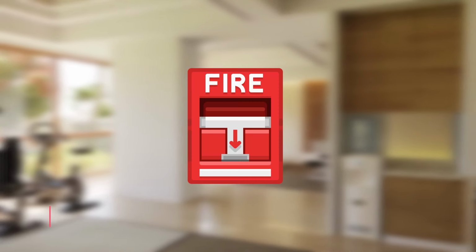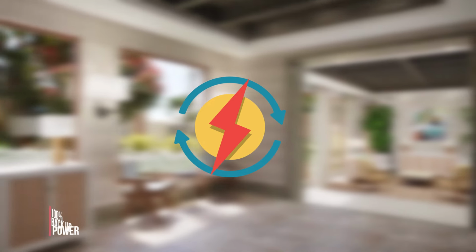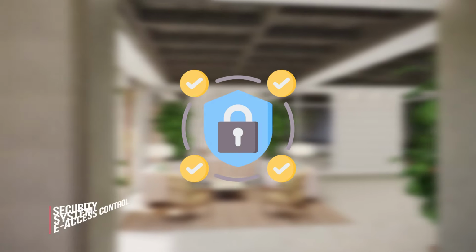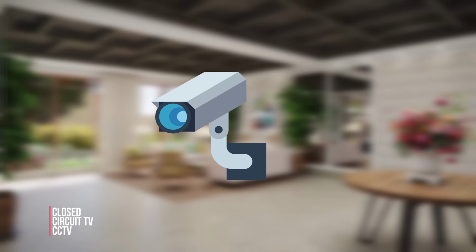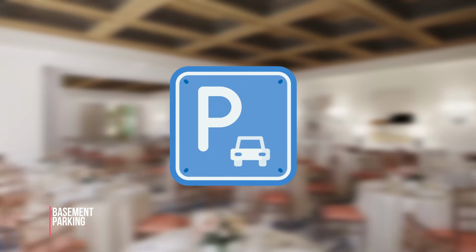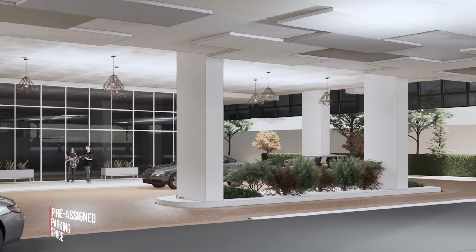We have the automatic fire alarm, fire detection and sprinkler system, 100% backup power on all common areas and residential units, security system with electronic access control, closed circuit TV or CCTV monitoring, basement parking equipped with ventilation system, fiber to home, FTTH provision, exclusive drop-off, and pre-assigned parking spaces.